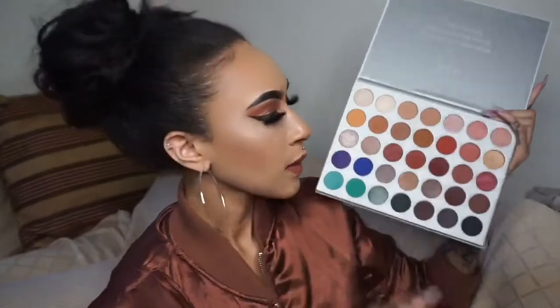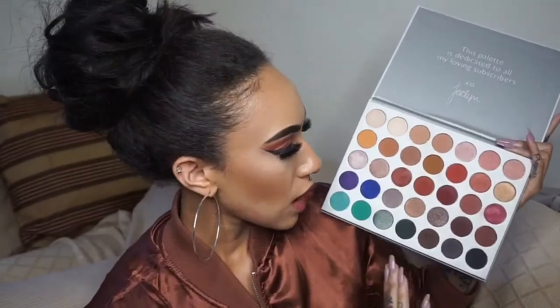Next is going to be the Jaclyn Hill palette by Morphe also, and I love this palette. I did one look on this palette about a month ago. I'm going to do more looks on it soon, but here's the palette. I love this palette so much. I've talked about this already, but I'm going to speak about it again. I love it because it just has the kind of shades that I like.